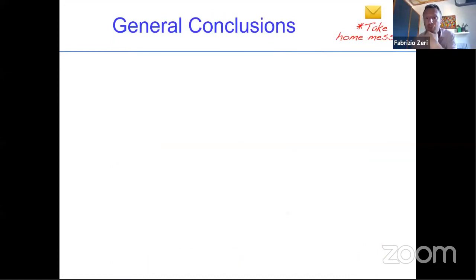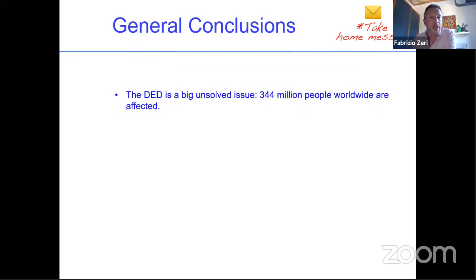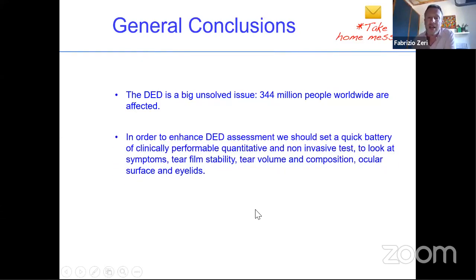So, a general conclusion, and I think I'm on time, so just for some questions. Dry eye disease is a big unsolved issue. More than 300 million people worldwide are affected. Clearly we need a clever and quick battery of tests that can be clinically performed, and maybe they are better if they are non-invasive and automatic.